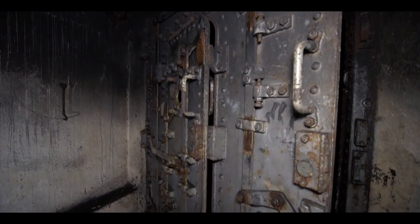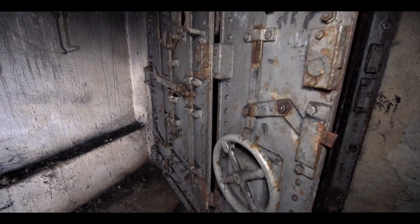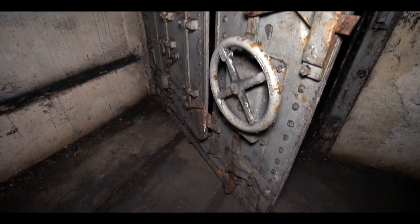Although known as one of the greatest systems of permanent fortification ever built, alongside the Great Wall of China, it may also be the last.